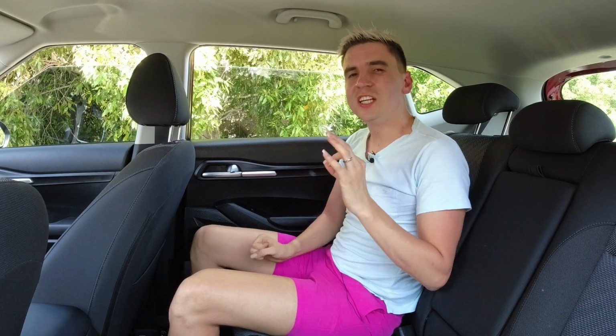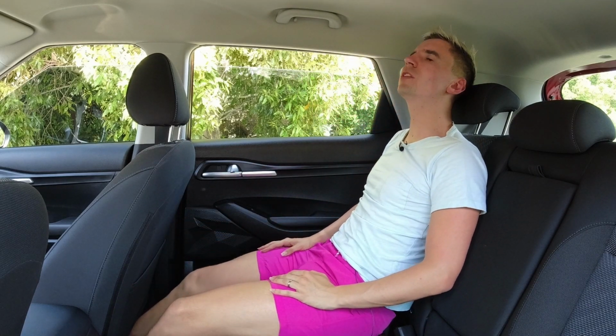The rear bench leaves me thoroughly impressed. Knee room is excellent. You can even slide your feet underneath the front seat to thoroughly stretch out. Headroom and storage is good too.